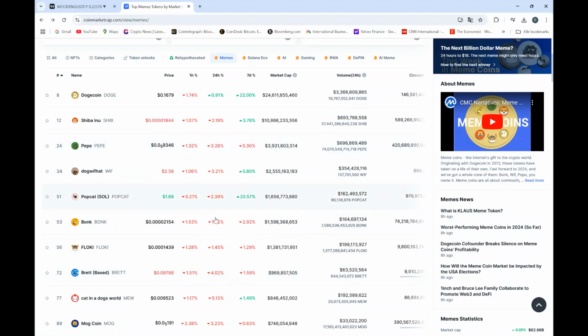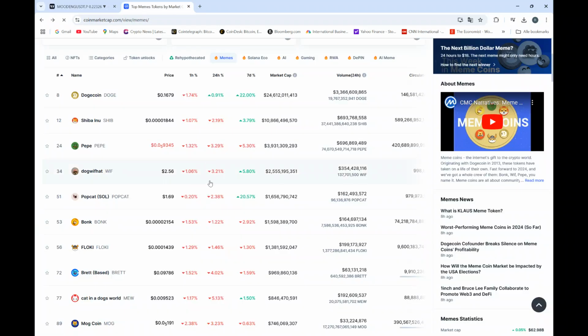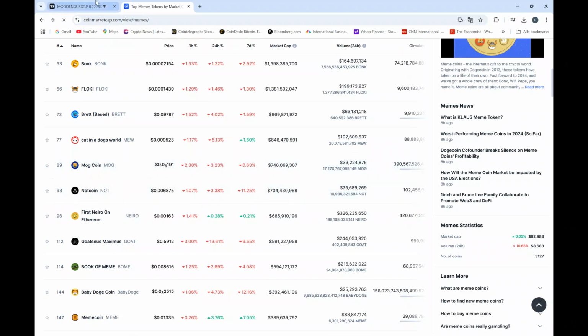So could this thing go 10x? Then you would get here around Wif. I think so. It's quite extreme, but that would mean that this thing that is now trading at and around 22 cents will then go to approximately 2.20, 2.50, right at that spot here of Wif. Even if it would go 5x, it will be tremendous.